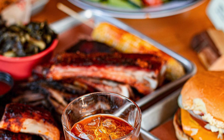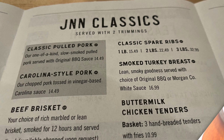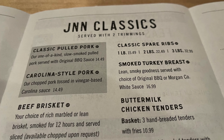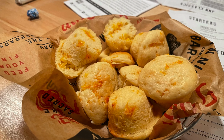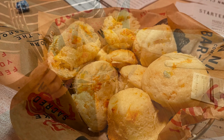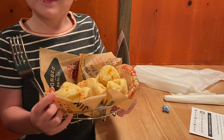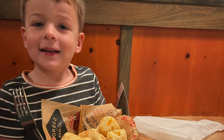Now the best thing about Jim and Nick's isn't even the barbecue, and you get to enjoy this before your food comes out, and that is their famous cheese biscuits. Seriously, these things are just about as good as anything else you'll ever try in any restaurant. And great thing is, if you like them so much, and I know you're going to, you can even buy a pack to bring home so you can make them at home.